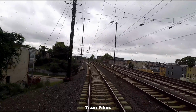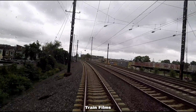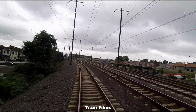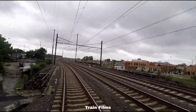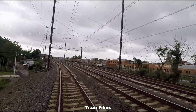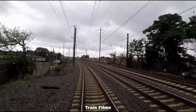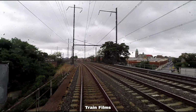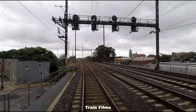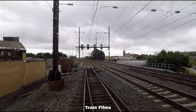That's a ballast deck bridge. They did that a few years ago. So instead of having the bridge timbers, you make the bridge a little deeper and fill it with ballast, so it's just like track, but you don't have as much of an approach problem. Biddle, named after Biddle Street.